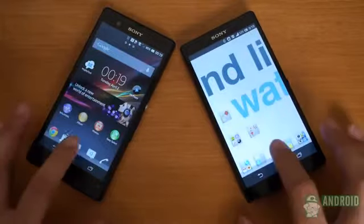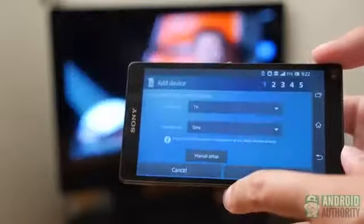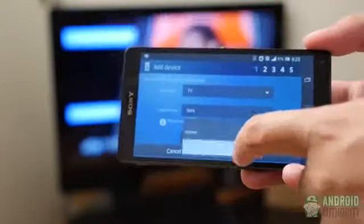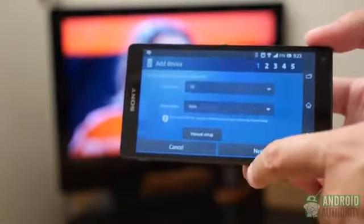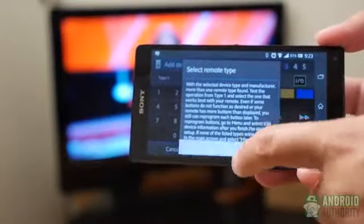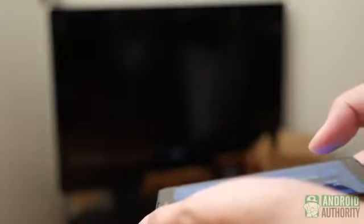You get the remote control application, which allows you to take control of pretty much any device that you might have for media, like TVs, set-top boxes for cable, or Blu-ray players. It may not work right away, but there is a manual setup mode so that you can make it work when you need to. With a little bit of effort, it does provide extra functionality in the Xperia ZL, and that's why it gets the slight edge in this one.